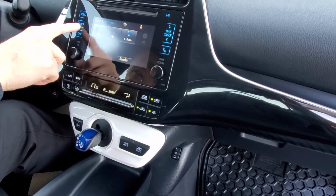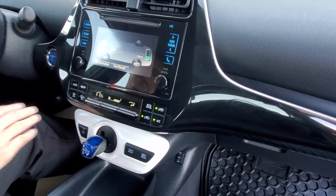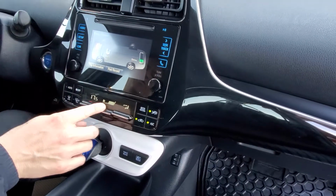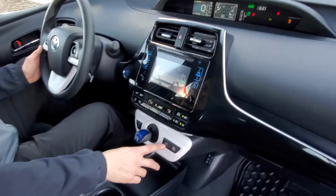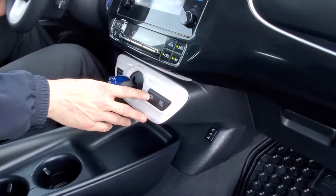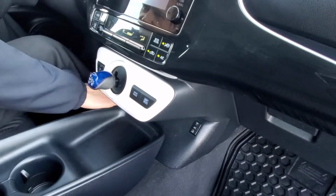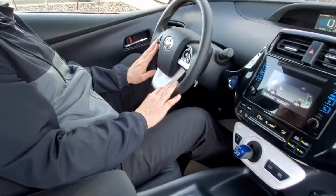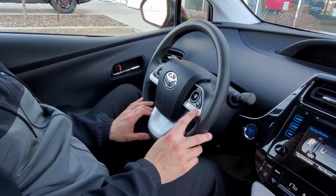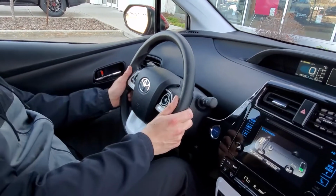Audio, touchscreen audio display on this. You have also information about your vehicle. Automatic climate control. That's digital here. You've got your drive mode, so you got power, eco, and normal mode. EV mode, you've got the heated front seats. You also have your audio controls on your steering wheel, Bluetooth, lane departure, radar cruise control on this one. You've got all your power options. It is really nicely equipped.